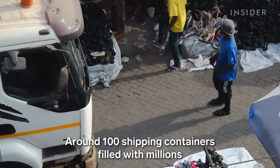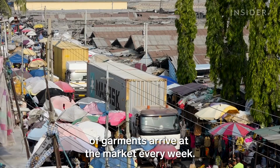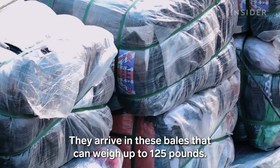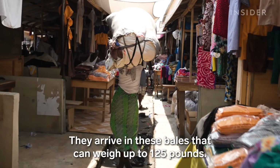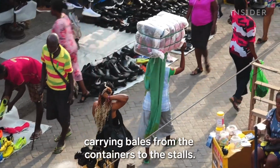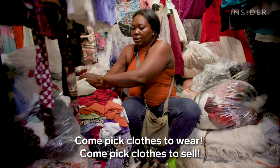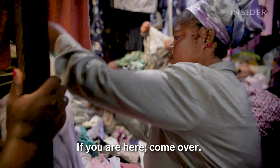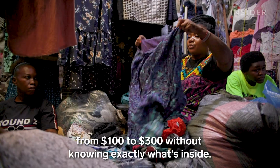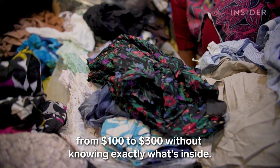Around 100 shipping containers filled with millions of garments arrive at the market every week. They arrive in these bales that can weigh up to 125 pounds. Head porters walk up to 10 miles on their busiest days, carrying bales from the containers to the stalls. Retailers buy bales for anywhere from $100 to $300 without knowing exactly what's inside.